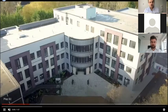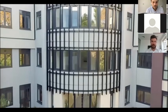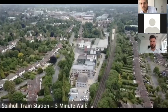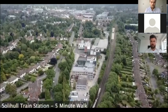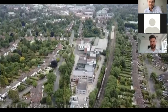And there you go. There's Broadoaks for you. Broadoaks, Solihull. If you know Solihull, this is the nicest area in the West Midlands to live. It's where a lot of the footballers that play for the Birmingham football clubs would choose to live. And we've got a development here, you can see right next to the train station, well timed.